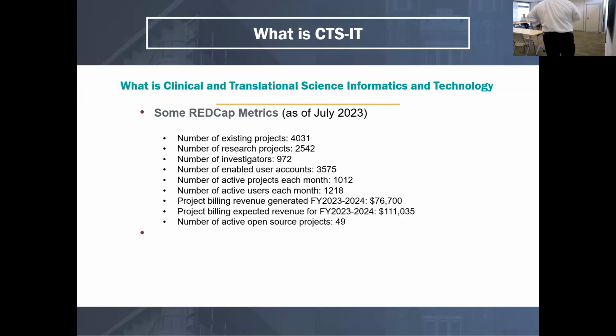The IRB recommends the use of RedCap. So when you apply for an IRB approval for a research study, they ask you where you're going to put your data. RedCap is one of the safe places that you're allowed to use because of all the security work we put in, the security and risk evaluations we've had done by the university, and the fact that it's used by many other CTS-ITs around the country.